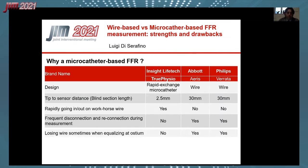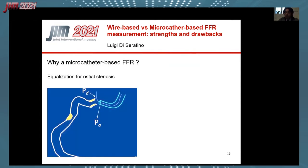Another point of discussion is represented by the equalization, which is actually a simple step, but it can sometimes be even more difficult than usual, particularly when facing difficult anatomies. For example, in case of ostial stenosis, here represented in the right coronary artery, we cannot go through the vessel with the pressure wire as distal as possible before the equalization. So, in this case, we have to perform the equalization with the wire placed a little bit in the proximal part of the vessel.